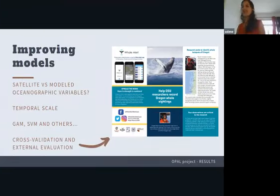Now, my job is not finished at all. There are many aspects of these models to question before reaching a robust conclusion. First, I'll be comparing the satellite and ROMS-derived environmental variables in terms of coverage and resolution to decide on which source is most appropriate to our project. I'll also be comparing temporal scales, looking at monthly variables, daily variables, and lagged variables. And finally, working with different modeling approaches, GAMMs, but also SVMs and potentially others, other methods that might be more complex and integrate interactions between variables.